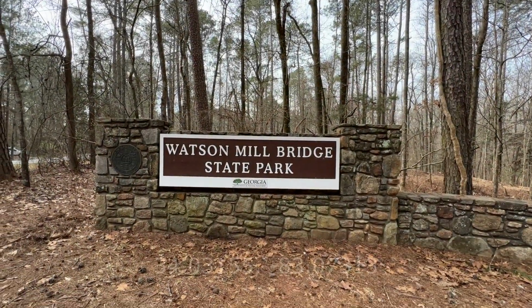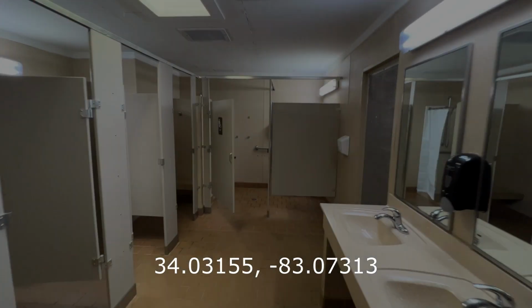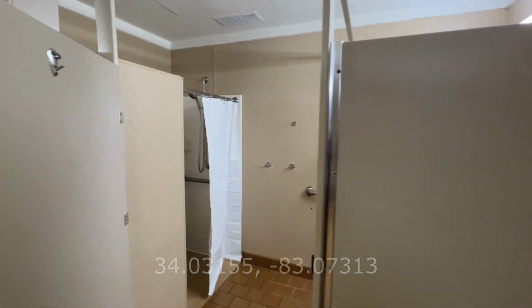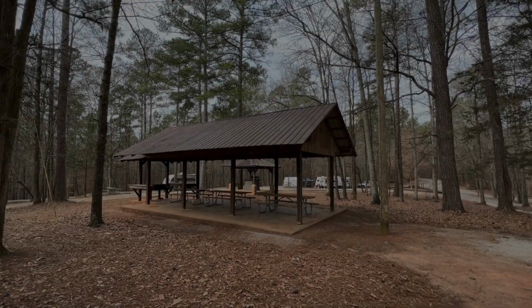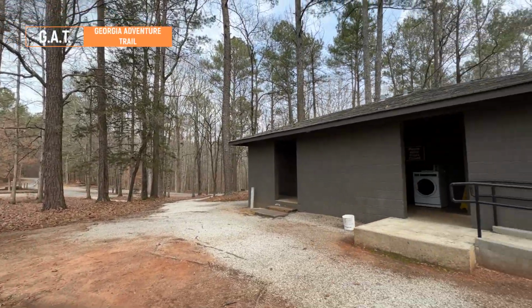Look at him. Last night we stayed at the Watson Mill Bridge State Park. It's a beautiful campground with full amenities. Now, this place is off the trail by a few miles, but in our opinion, it is well worth it. We've added a waypoint for this place, and even if you don't choose to stay here, we would recommend visiting just to check out some of the sites.